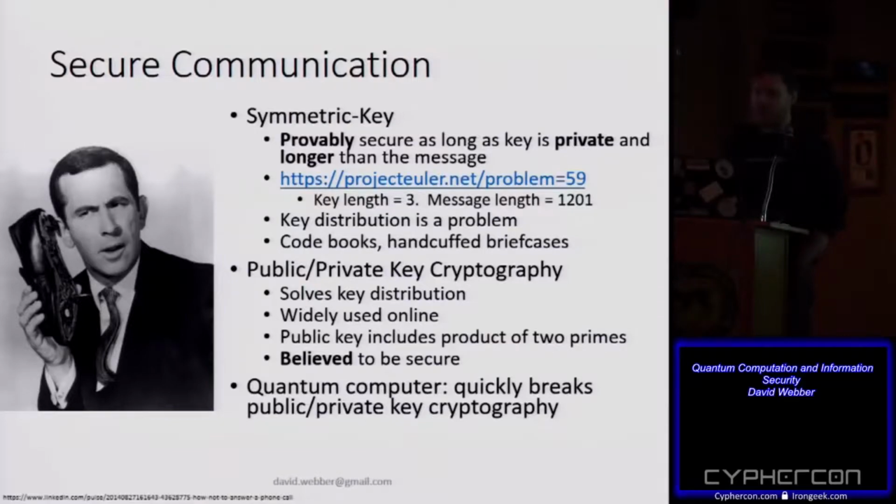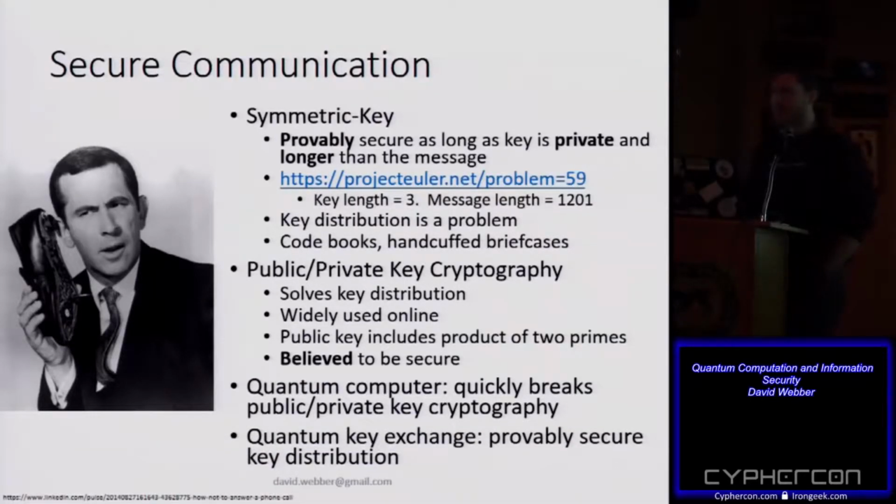So I will talk a bit about quantum computing. I will show you the algorithm that breaks public-private key cryptography with this particular method of encryption. And then I'll show you how quantum mechanics turns around and saves the day by giving you a method to securely exchange keys using quantum mechanics. And if you're using this as the outline, just bear in mind I'm going to talk about these in the reverse order, because I think it's easier to understand the key exchange and then talk about the computing.